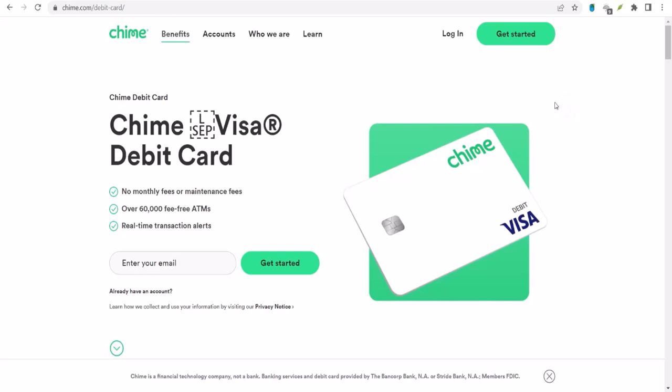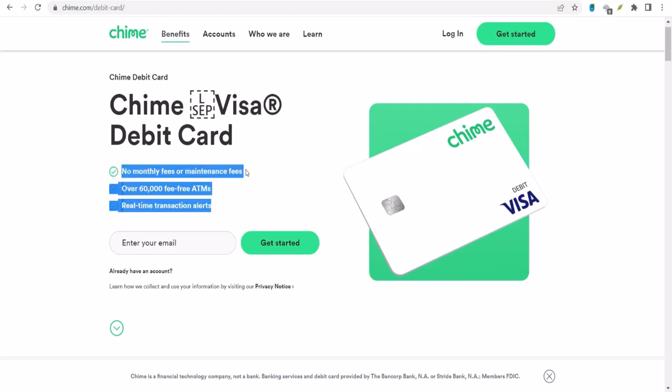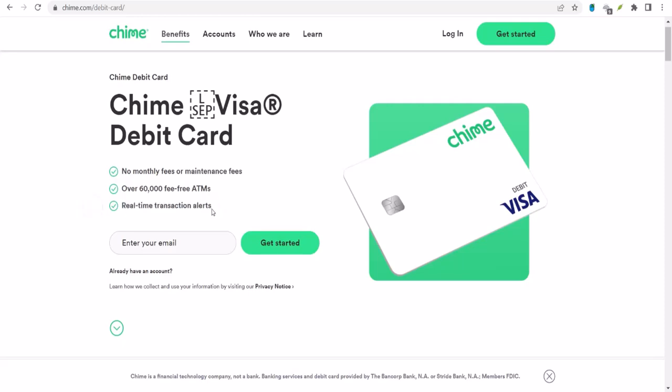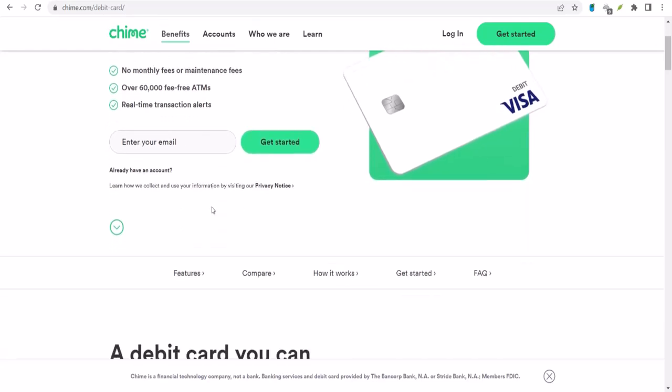Can Chime use Zelle? Let's break it down. Alright, so you've got Chime, right? That slick little app that's promising to revolutionize your finances. And you've heard about Zelle, the lightning-fast way to send money to friends and family. But here's the burning question: can these two financial powerhouses actually work together?